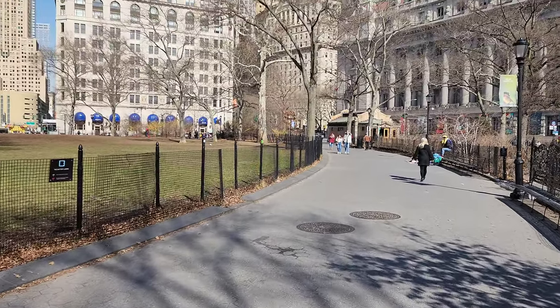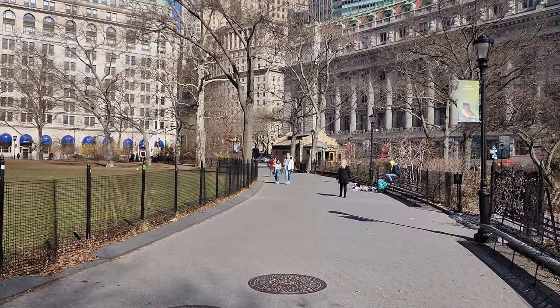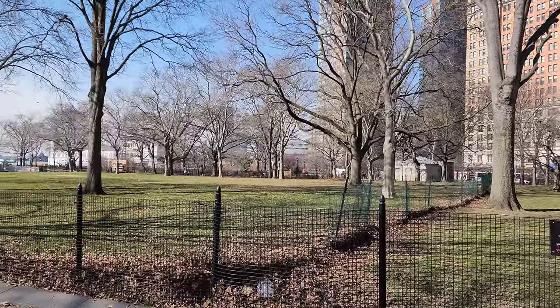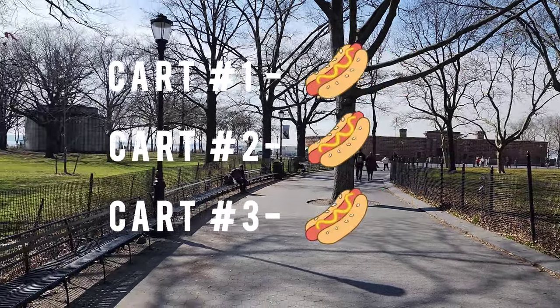So that's the 4 or 5 train right up front. You can take that just to come down to Battery Park. They are doing something here. Hopefully by the summertime, you see a lot more traffic.